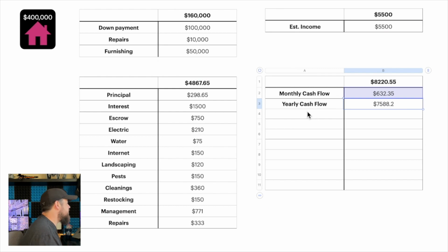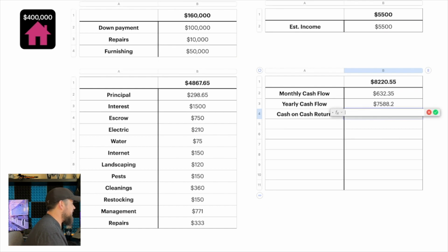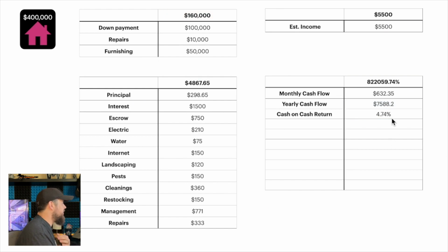Pretty cool. So the next thing we want to know is the cash on cash return. This is a good indicator for how our investment is doing. If we take the amount of cash that we're flowing per year and divide it against this, we get a percentage that produces the cash on cash return. Then we can format this to be a percentage. Bam. And I think we can round it a little bit. That's better. All right, so our cash on cash return is close to about 5%.